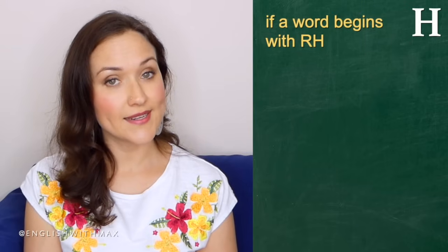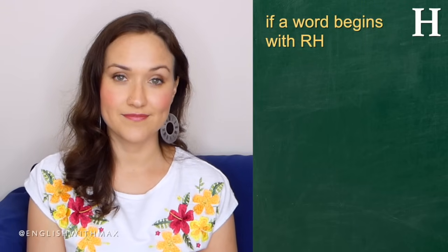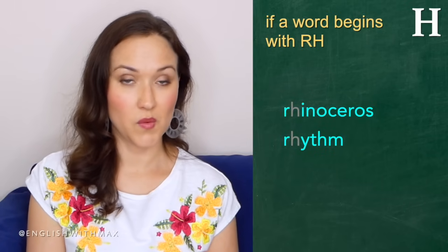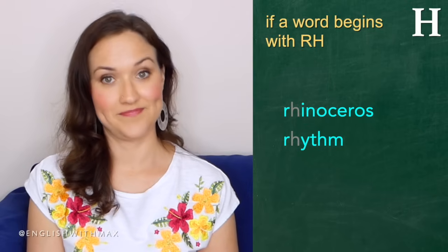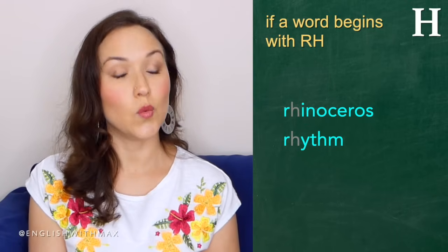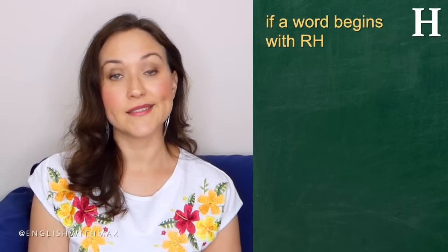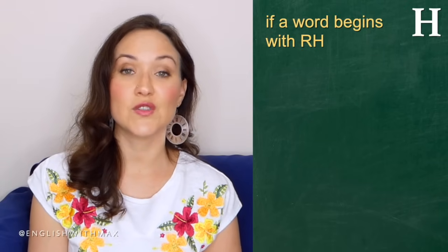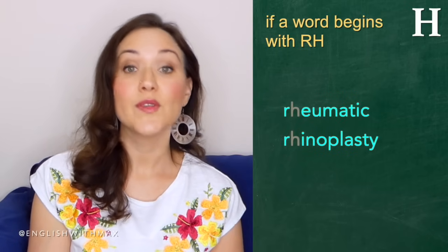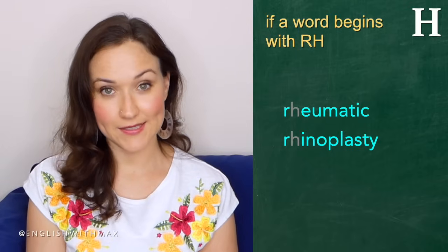Similarly, if a word starts with RH, the H is silent. Like in rhinoceros or rhythm. I always forget how to spell these two words. There are also a lot of medical and scientific words that start with RH. For example, rheumatic or rhinoplasty.